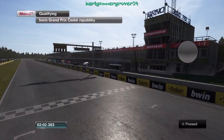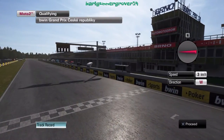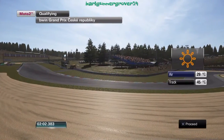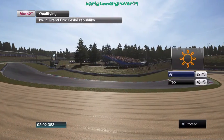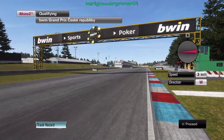Hello from Brno. Everything is ready now for the start of the qualifying session that will decide who will take pole position on the starting grid tomorrow. The weather forecast for this session is fine, so riders and teams will be able to focus exclusively on getting the best out of their bikes.